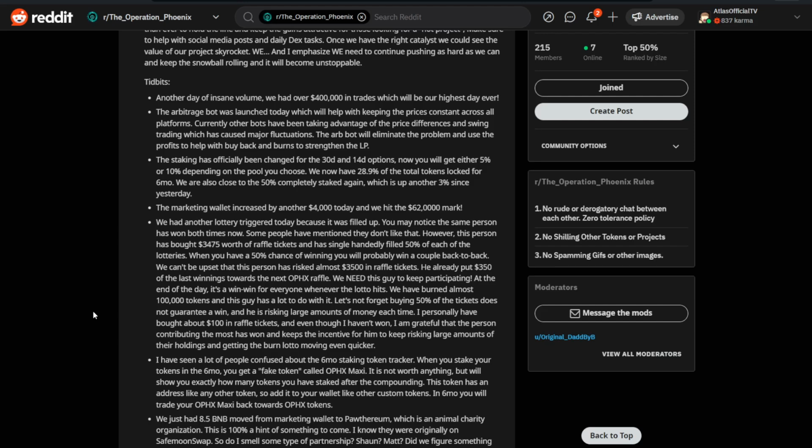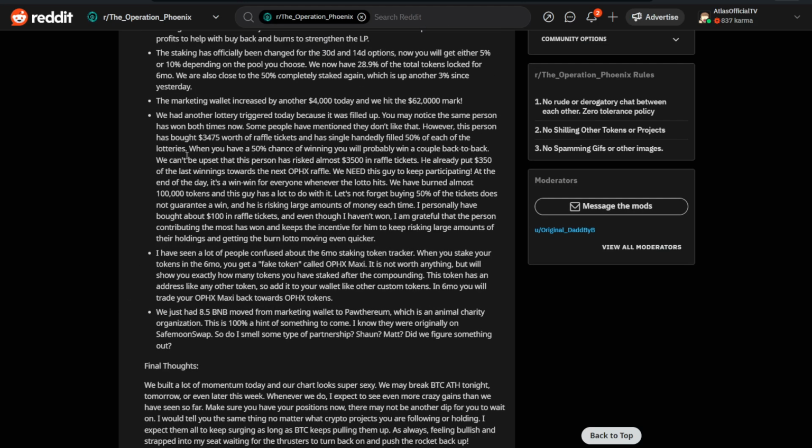The staking has officially been changed for the 30-day and 14-day options. Now you'll get either 5% or 10% depending on the pool you choose. We now have 28.9% of the total tokens locked for 6 months. We're also close to the 50% completely staked again, which is up another 3% since yesterday. The marketing wallet increased by another $4,000 today, and we hit the $62,000 mark.